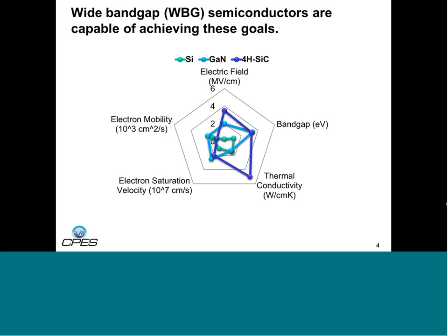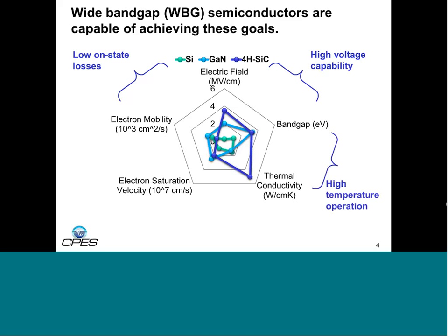Looking at the properties of silicon carbide, some further benefits can be observed. A higher critical breakdown field allows silicon carbide to have lower drift region resistance than silicon for a given breakdown voltage, thereby reducing on-state losses. This critical electric field, as well as the wide bandgap of silicon carbide, makes it suitable for high voltage applications. The lower conduction losses and high voltage capability of silicon carbide allows for improved system efficiencies. The wide bandgap of silicon carbide also results in lower leakage currents, and the high thermal conductivity means that this material can effectively dissipate heat. These properties allow silicon carbide devices to operate reliably under high temperature conditions.